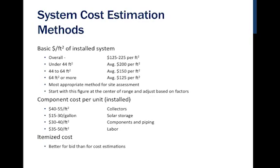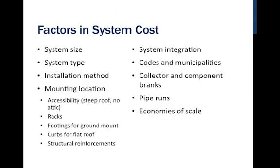Most package systems, if you're looking to buy a pre-packaged system, have the collectors and everything that you need, and it comes in the box. Those are somewhere between about $4,000 to $6,000 just for the equipment. So if you're a do-it-yourselfer looking to do that, then that's about the range for all the associated components.